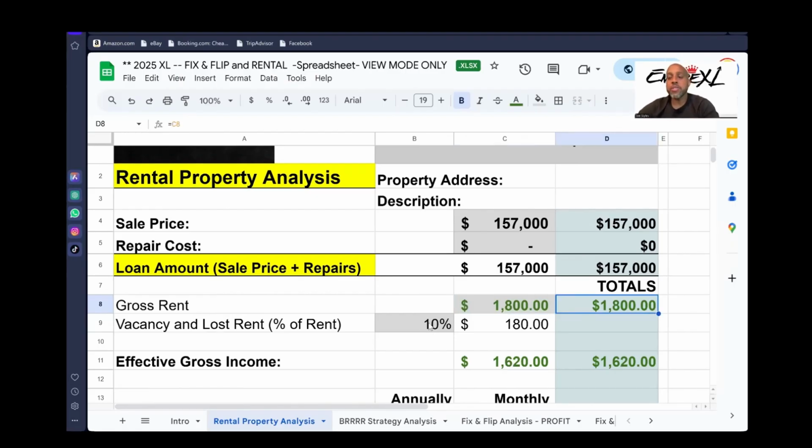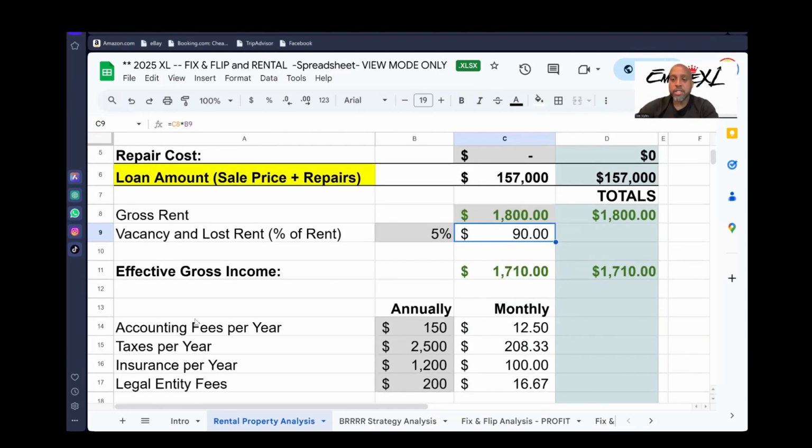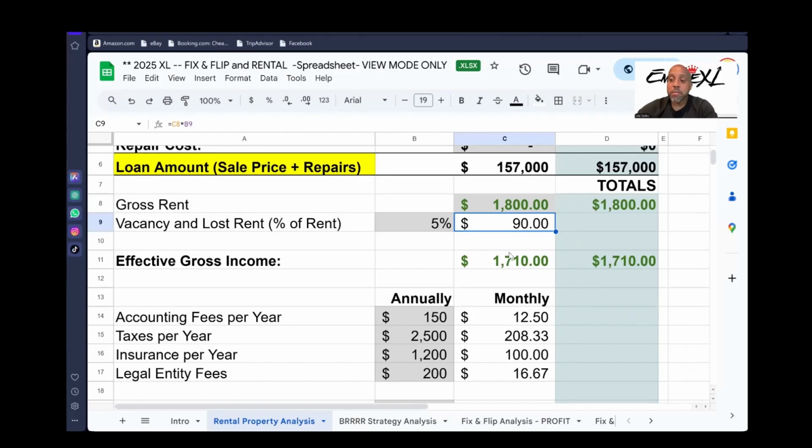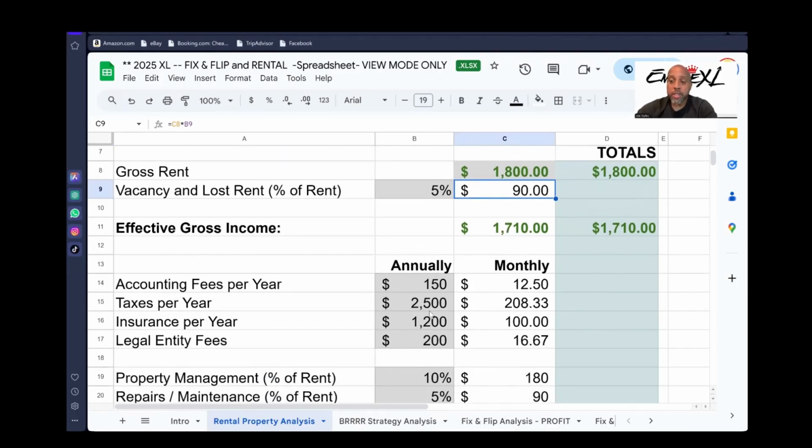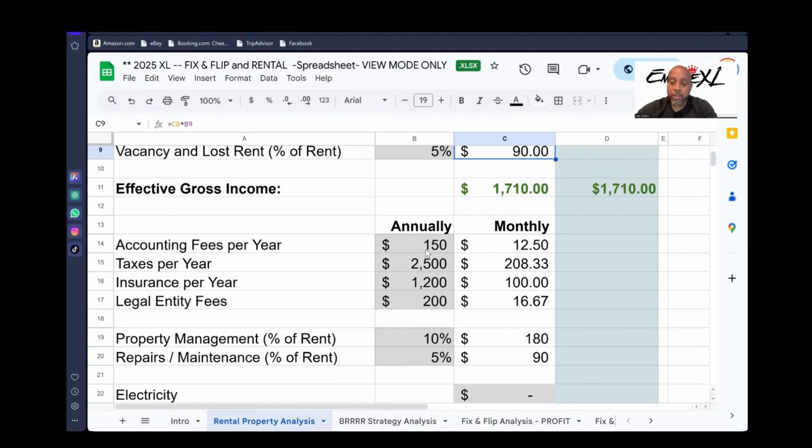Your vacancy, you said 5%? I had it at 5. All right, I'll put it at 5 as well, because we're checking your numbers. There's your effective gross income. If you're looking at this spreadsheet, as you put things in the gray area, the numbers populate, so they change on their own. Just always put in the gray area. Those of you that have it, just put the numbers in the gray area.